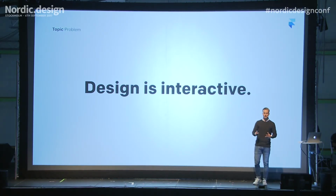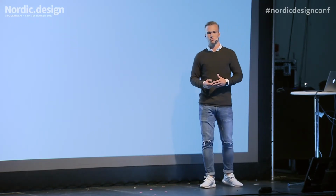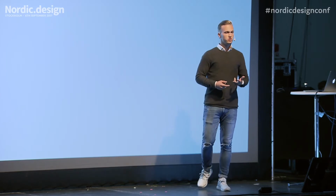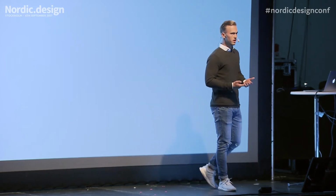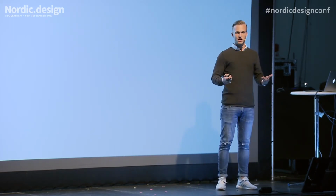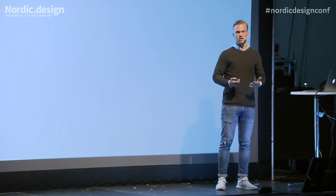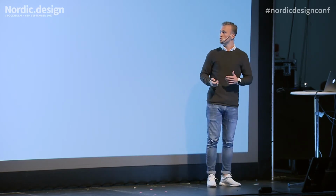And we can easily validate that if we look at what we are designing for. So we're mostly designing for mobile phones and web browsers, and they all have user input. And if you have user input, then we have to ask ourselves the question, why are we designing with tools that don't handle user input, that are static? They are just static screens, and we don't design for that. So that's an interesting thing, and we tend to miss a lot of things. And I can show you that with a little example.